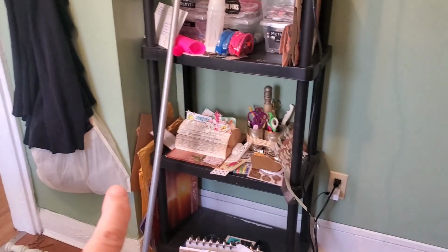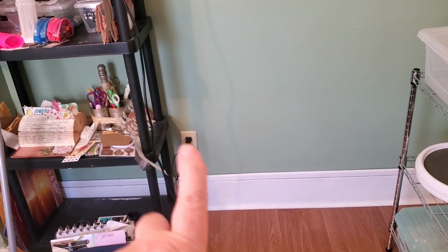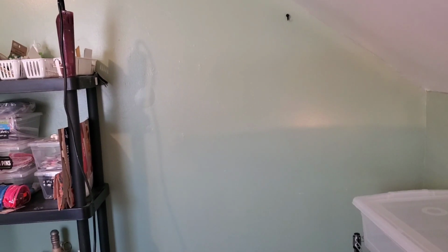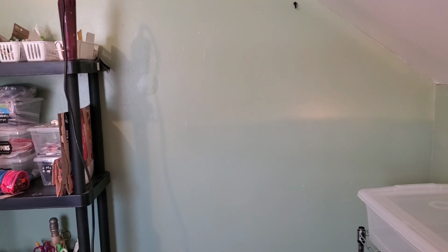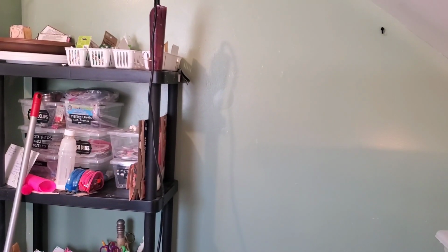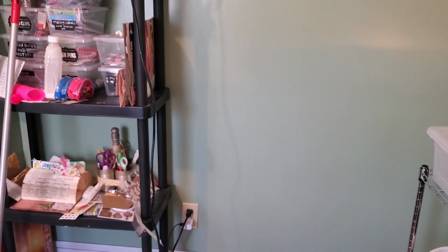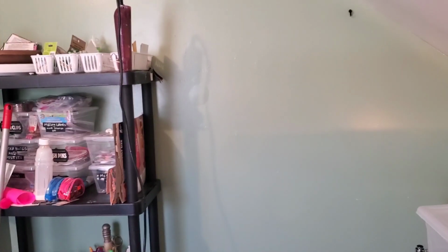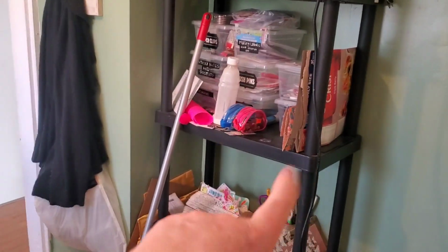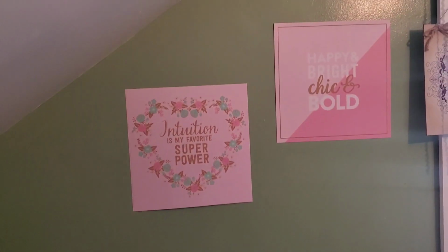So all I have besides that, and this is the wall that my desk is going to go on. There's a bump out right here, so I want to put my desk right here, of course, because there's an outlet. The wall goes down like this. But I want to get a decent sized desk to go here, and then above it, I want to put some pegboard. I couldn't think of the name of it, but I'm going to do an organized wall of pegboard behind my desk. And then this black one right here will go over on this wall, and I think there's room for it to go beside the window. So that will be everything.